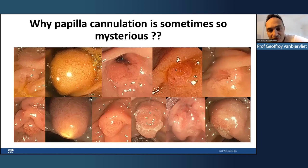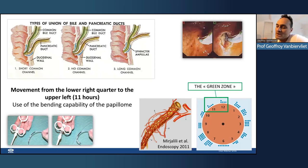Finally, in a short introduction to the different factors that could explain these difficulties, you always have to remember when you perform ERCP the anatomy of the papilla, the common bile duct and the pancreatic duct, just to understand where you have to go. The movement should be from the lower right quarter to the upper left, at 11 o'clock.